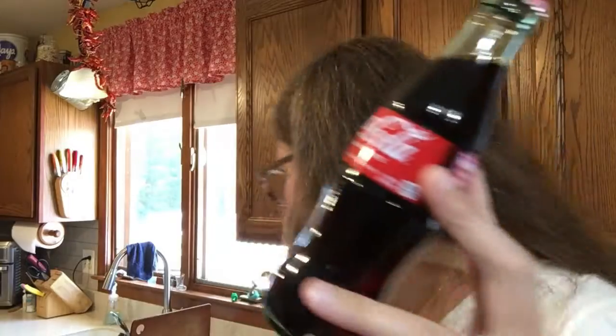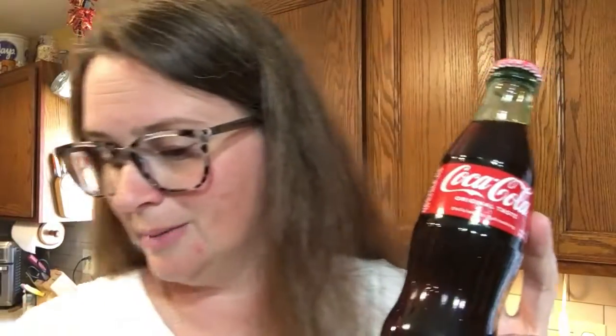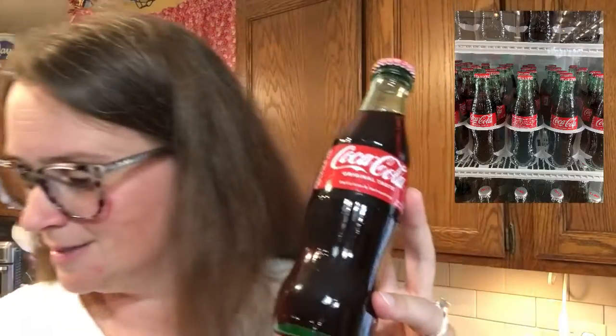So this is the size of a pop bottle, 8 ounces of pop, and you would get them in this bottle. Isn't that awesome how we have these bottles? It's cool that somebody saved these from that long ago. But anyway, I was going to say one more thing.